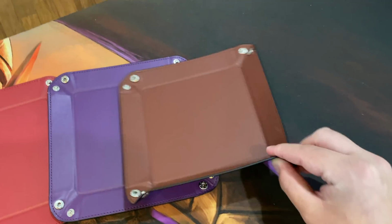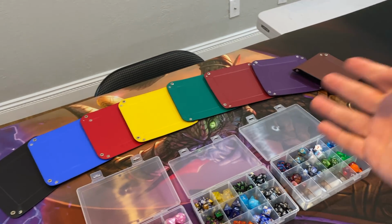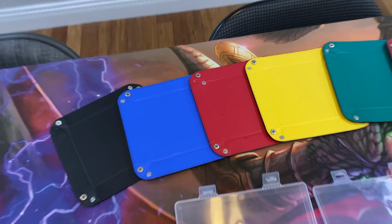Then I also have these dice trays, which you can buckle up the corners and you can use them to roll your dice into so you're not rolling them all over onto the ground and everything. I got all of these for like 12 bucks on Amazon, but you can see they're pretty old and they're not the nicest, but they work well enough. That's all that matters.